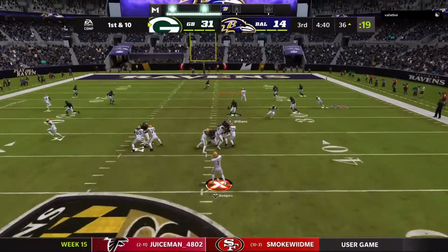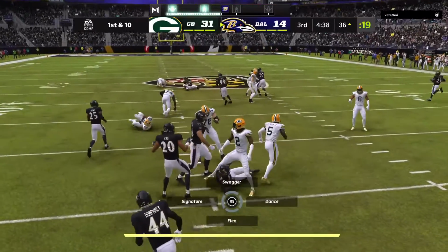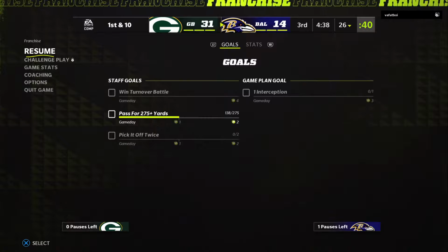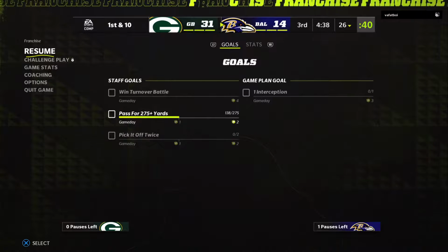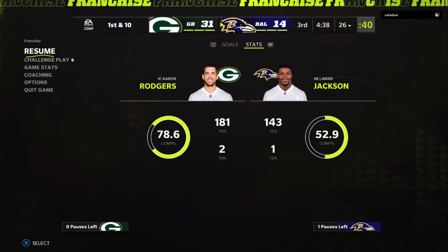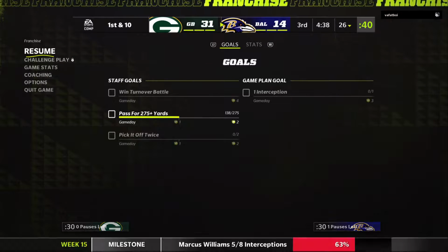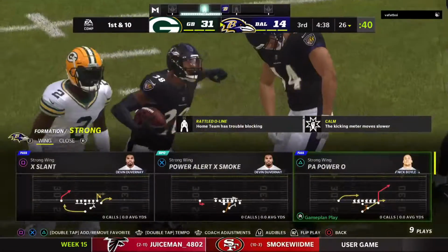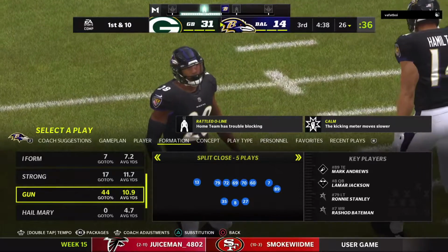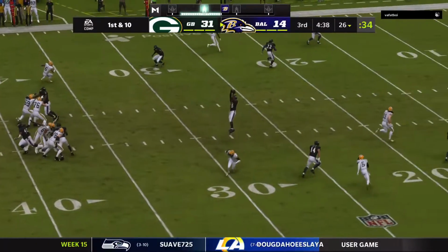Throwing on first down is Rodgers. Oh, he tries to force it in, and it's intercepted. Picked up by Marcus Williams. The Ravens take over 1st and 10 at their own 26-yard line.